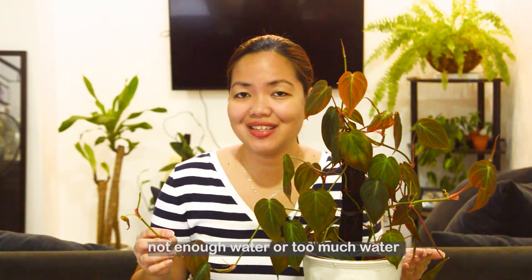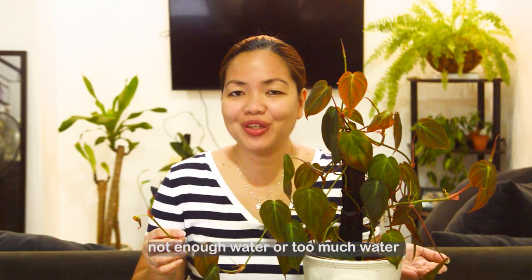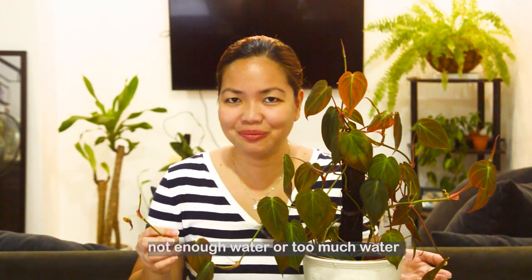If you see her leaves looking droopy or sad, it's probably because she's not getting enough water or she's getting too much water. So if you are a beginner looking for an easy-care, pretty vining plant, then I would recommend this plant for you. And that's all I have to say for this plant.